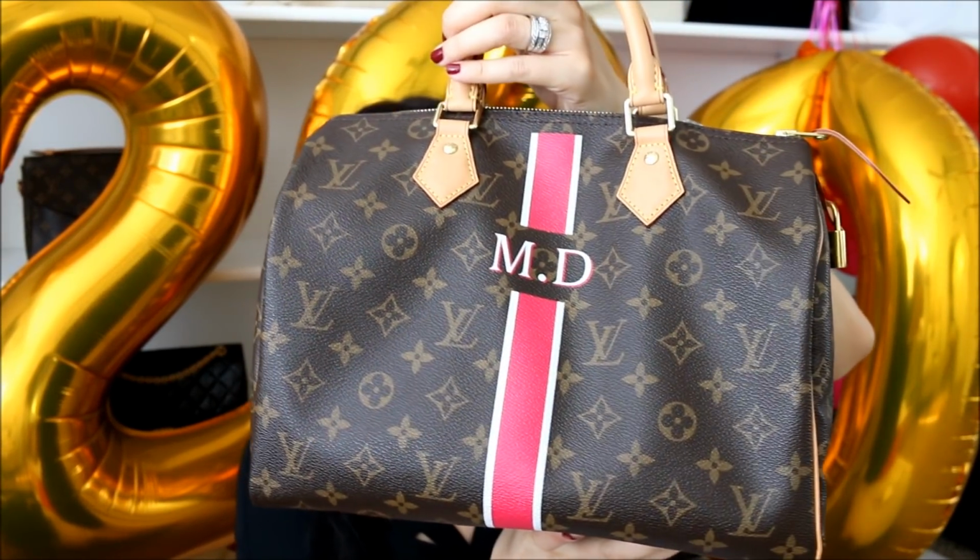Alright, so before we get into it, let me share the bag that I'm currently rocking, and that is the Louis Vuitton Speedy 30 Classic in the Mon Mono.